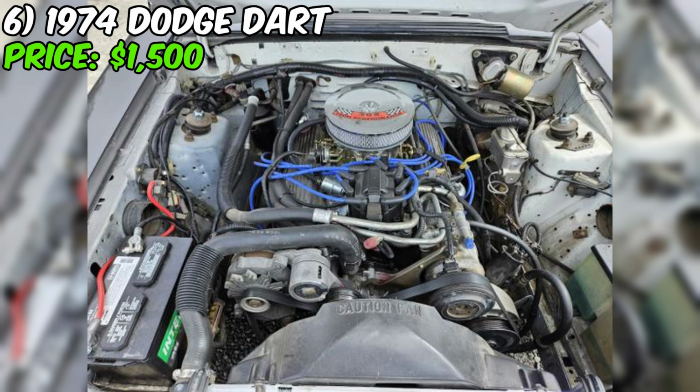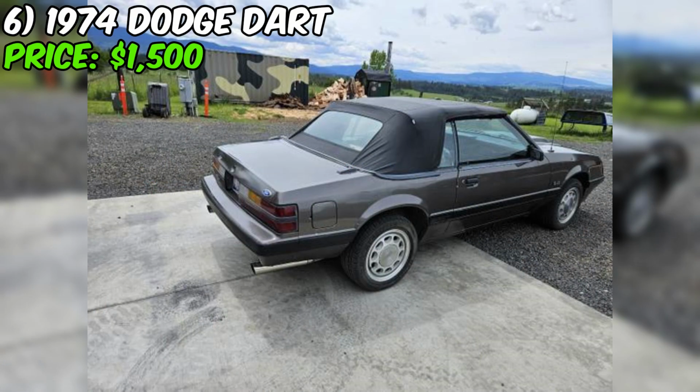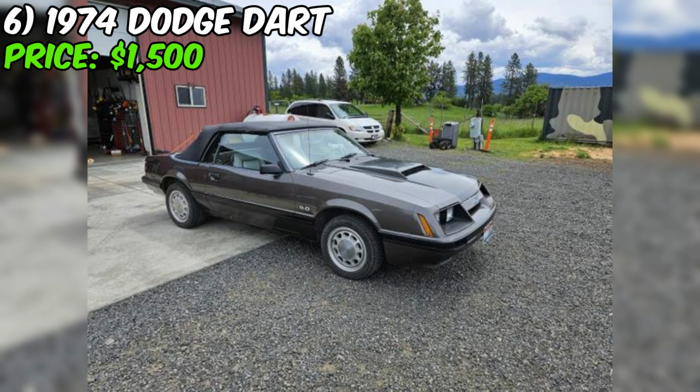One of the standout features of this Dart is its yellow paint color. While the seller doesn't provide many details about the paint's condition, a bright yellow classic car is sure to turn heads wherever it goes. Just imagine cruising down the street in this vintage beauty. You're bound to get some appreciative nods from other car enthusiasts.